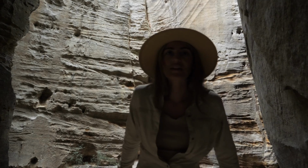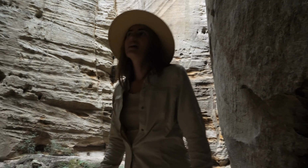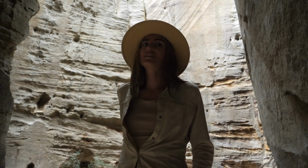And yeah, wow. This is very, very exciting. Very cool spot. Very impressed. These little side ones, on the map there weren't any pictures, didn't really know what to expect, but so far they've blown us away, these little side tracks.